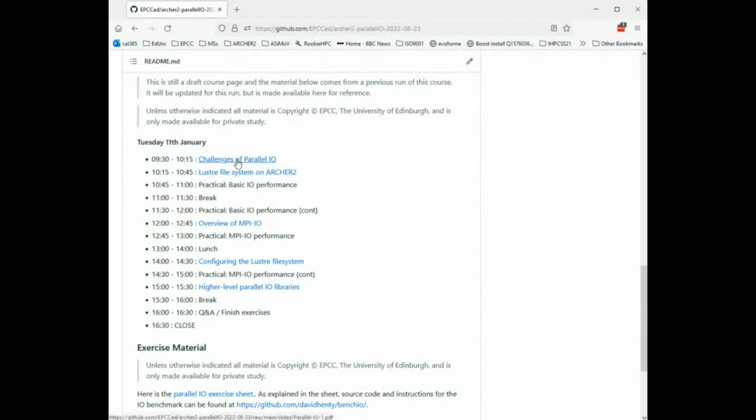We'll talk about parallel as a concept, how Lustre works, how MPI-IO works, and I'll explain why I'm concentrating on that, although this isn't a course about MPI-IO. I'll talk about the ways you can configure the Lustre file system, and then I'll talk about other I/O libraries.